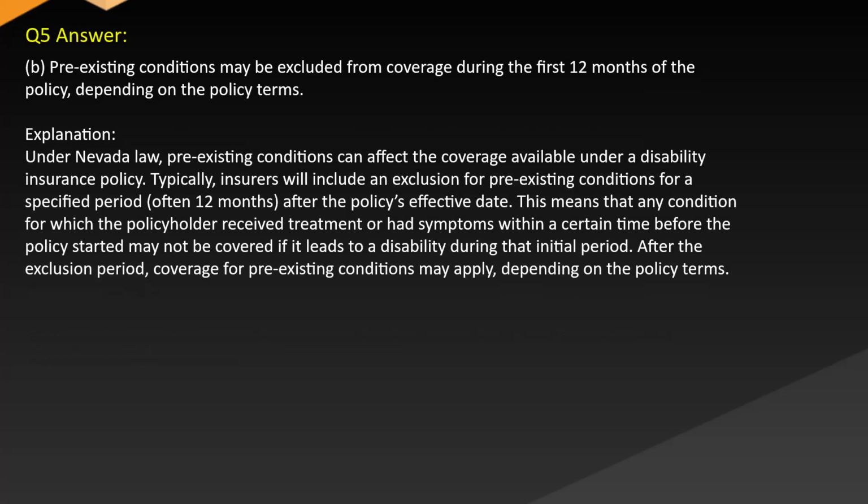Answer. B. Pre-existing conditions may be excluded from coverage during the first 12 months of the policy, depending on the policy terms. Explanation. Under Nevada law, pre-existing conditions can affect the coverage available under a disability insurance policy. Typically, insurers will include an exclusion for pre-existing conditions for a specified period, often 12 months after the policy's effective date. This means that any condition for which the policyholder received treatment or had symptoms within a certain time before the policy started may not be covered if it leads to a disability during that initial period. After the exclusion period, coverage for pre-existing conditions may apply depending on the policy terms.